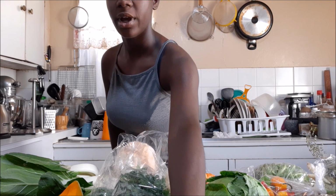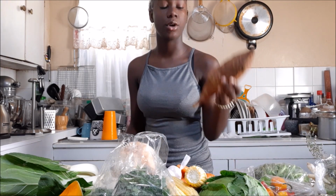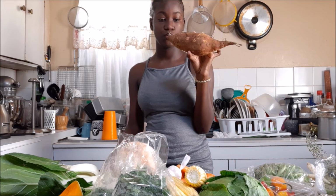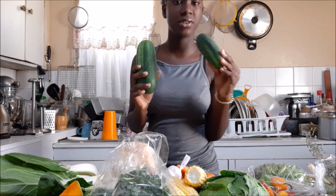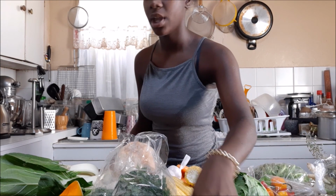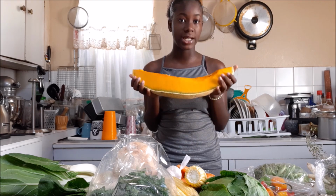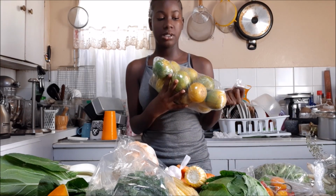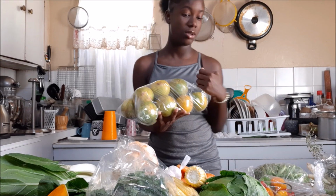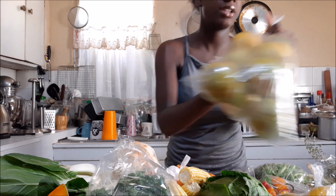We also have some turnips, some local turnips. We have some sliced tomatoes. We have some sweet potato right here. We have some cucumber, some big cucumbers. Well, one of the small ones, but mostly big. Then we have pumpkin right here to make pumpkin rice or soup or stuff like that. Then we have some oranges. These are about 1.5 maybe. And we have some right here. So it's about 1.5.